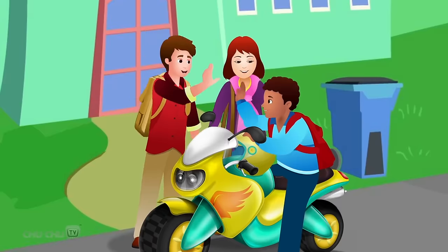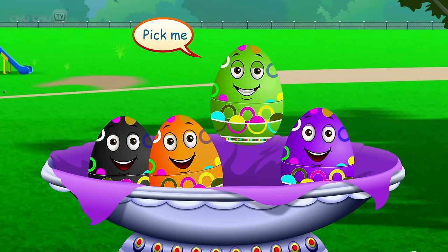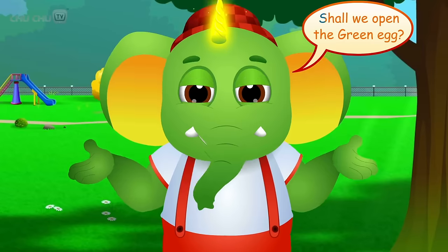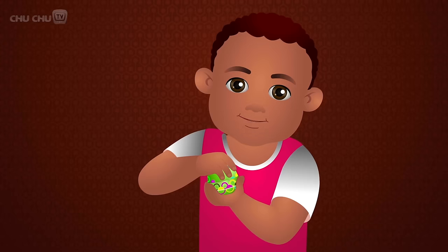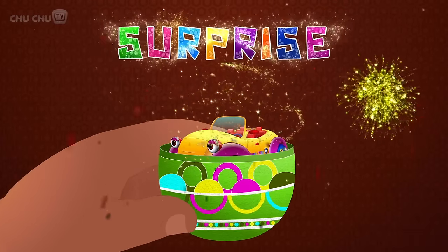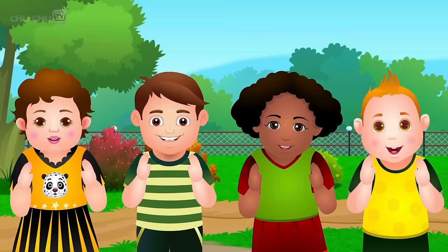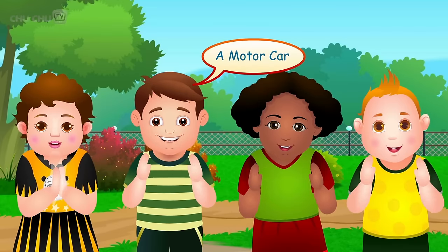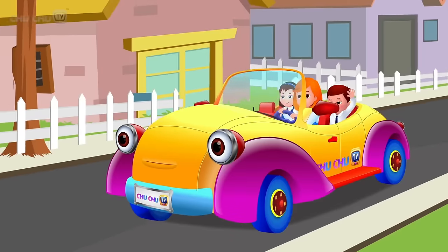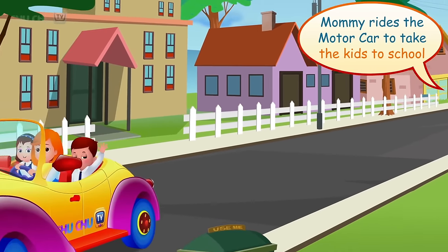Let's open the green egg next. Pick me! Thank you! Shall we open the green egg? Open! Open! Surprise! It is a motor car! Yay! A motor car! Mommy rides the motor car to take the kids to school.